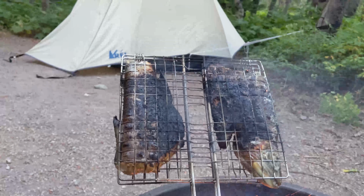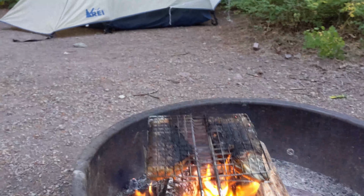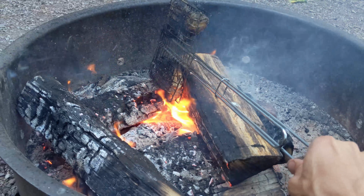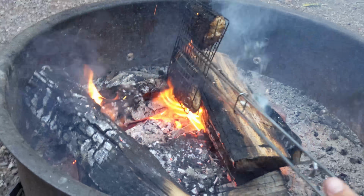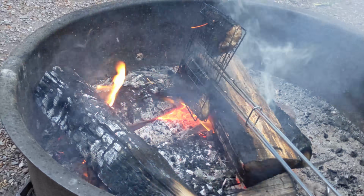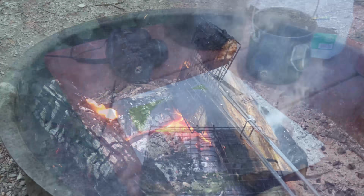Got them a little blackened on the first side. It's a pretty thick piece of meat, so that's alright. You want to make sure it cooks through. Don't have to eat the charred skin at all. Been turning this guy quite a bit. Make sure that thickest part of meat has plenty of heat. I think we're just about to call this guy good.